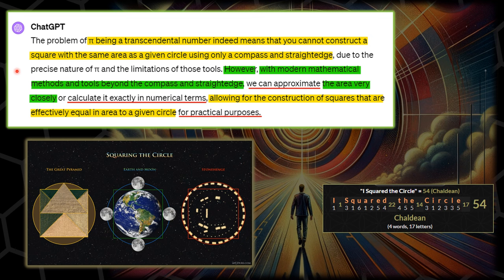Due to the precise nature of pi and the limitations of those tools, however, with modern mathematical methods and tools beyond the compass and straight edge, we can approximate the area very closely, or calculate it exactly in numerical terms, allowing for the construction of squares that are effectively equal in area to a given circle for practical purposes.